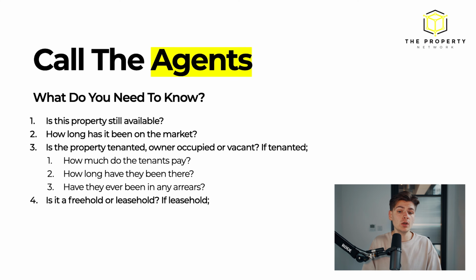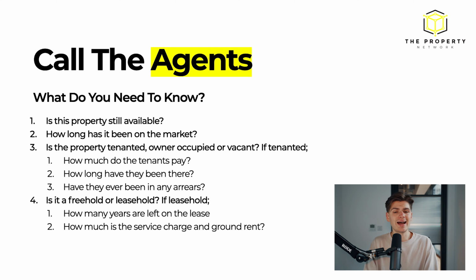If it is leasehold, the things you need to be aware of and be asking about are how many years are left on the lease. You also need to know how much the service charge and the ground rent are. These are monthly or annual payments to pay for not only basically renting the land, but also the upkeep of the land. Often service charges don't apply to houses. They only really apply to apartments where there's communal space and things like that. But it's still worth asking the question, as it's a way of controlling the conversation as well.